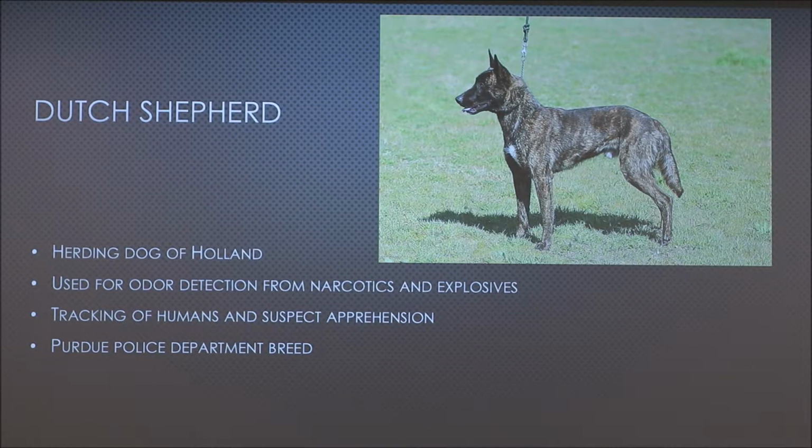And the last main breed that police officers use is the Dutch Shepherd, and these were originally herding dogs in Holland. Today they are used for odor detection from narcotics and explosives, and they also do tracking and suspect apprehension. And the Purdue Police Department does have a Dutch Shepherd as their canine. That's the breed they have.